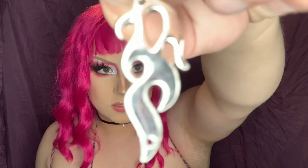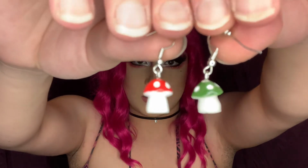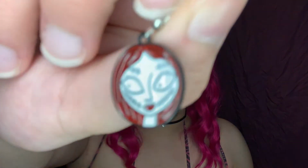Oh, stop moving for a sec. I'm just going to show the mushrooms as one part, but these are from different sets, a green set and a red set. These are my little mushroom earrings, because, you know, fairy core, cottage core. This is the little girl to go with Jack Skellington. And then we have the little knives.